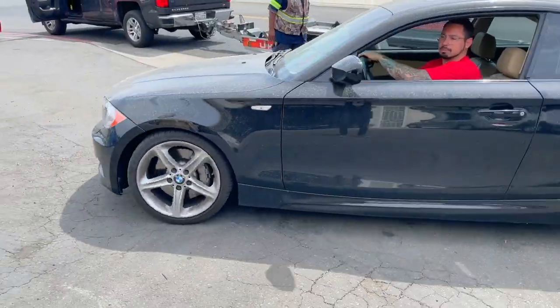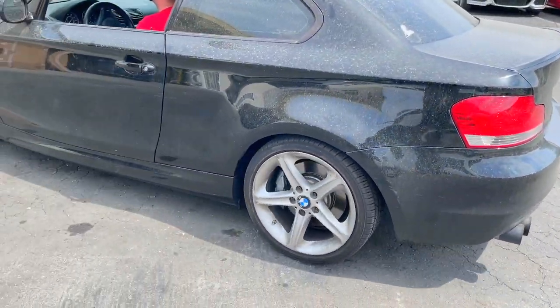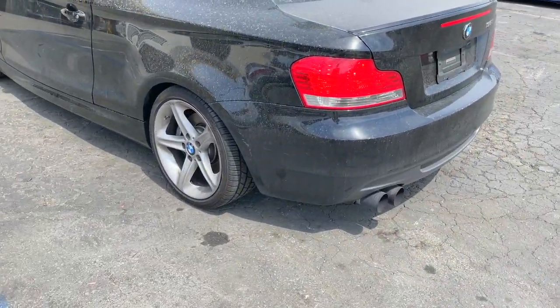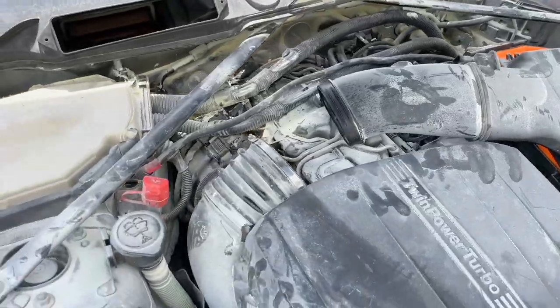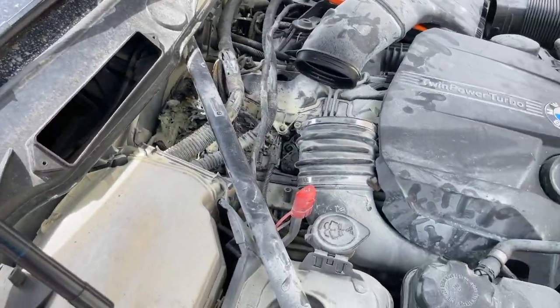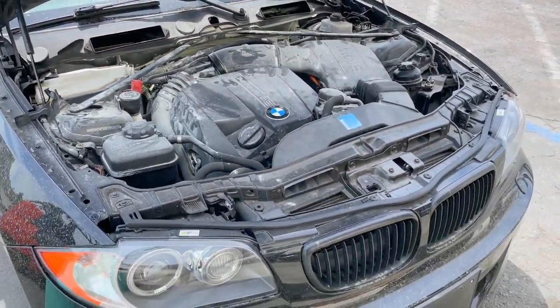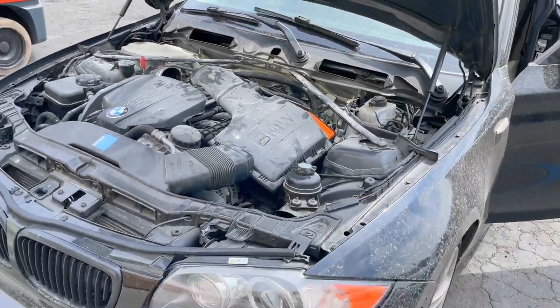I'm wondering what if it's got the same problem as the previous car. But at least this one's got the Dynan exhaust on it. And look what we got in here. It caught on fire, the harness on the engine. Luckily, they prevented it. So the car is still good. I mean, the engine is good. It still runs. So, we're all good on this car.